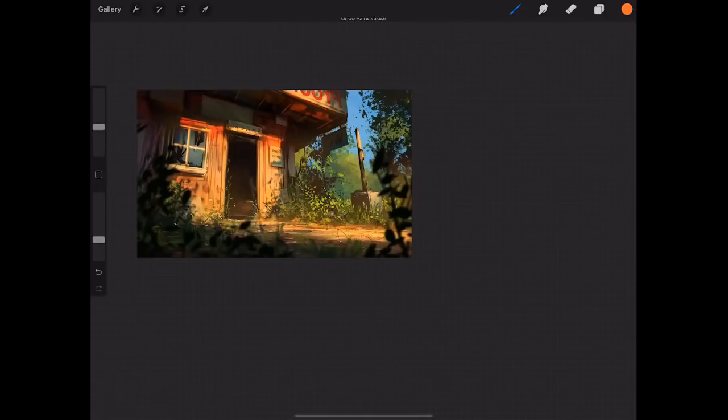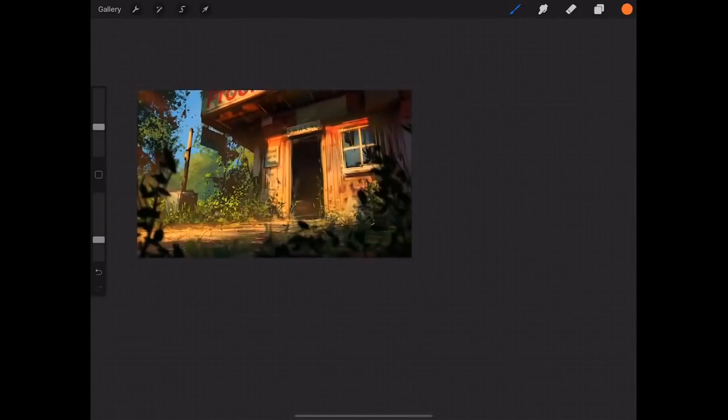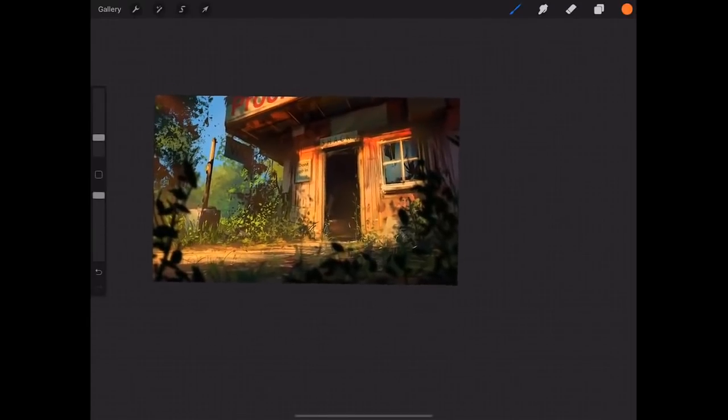Picking some more saturated red. Yeah, feels like summer here, right? Some red up there as well. Yeah. I think that's it.